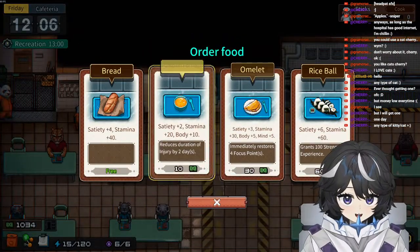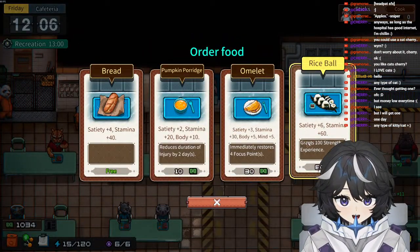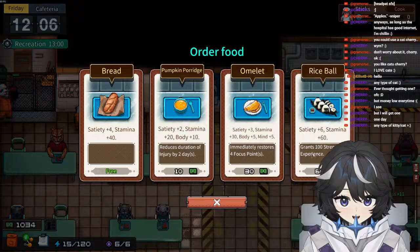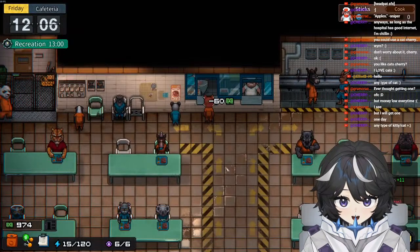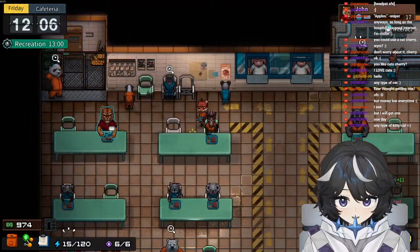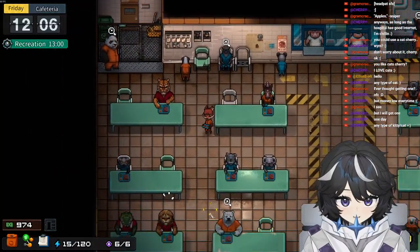Let's see. 100 strength experience could go a long way. Satiety plus 6 is really good. We really don't need this. Yeah, I'm gonna take the rice balls. I'm gonna sit next to my boy, Ray, and try and bum some food off of him.